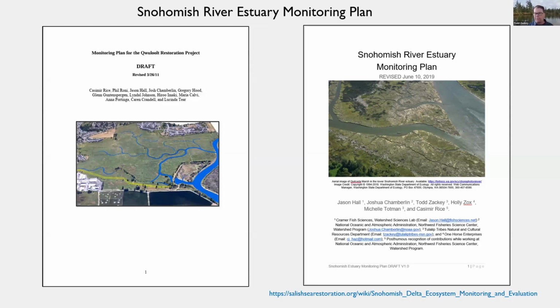We had the late Casey Rice and several other staff at NOAA Northwest Fisheries Science Center work with us to develop a comprehensive monitoring plan for the estuary, initially primarily focused on the Tulalip Tribe's restoration project, which then expanded to the entire estuary and incorporated monitoring of other restoration sites coming online in the estuary. You will notice that the document on the right there is available for download at the Salish Sea Restoration platform, where it has been uploaded.